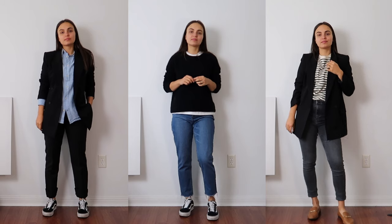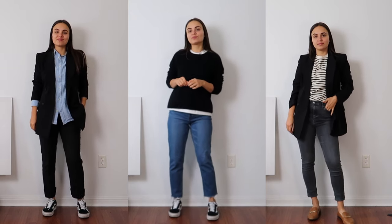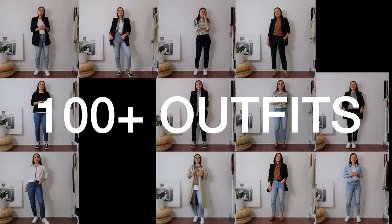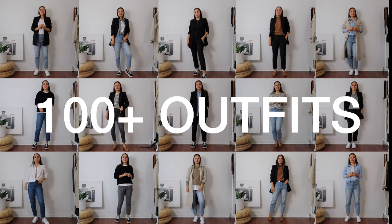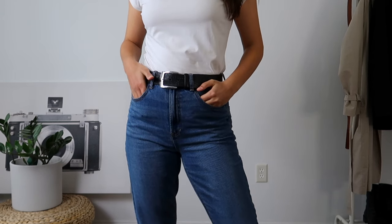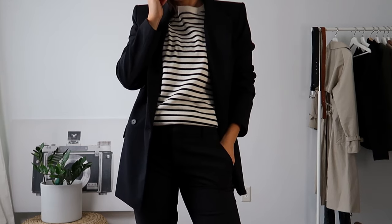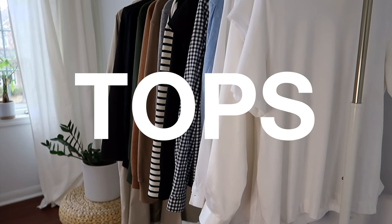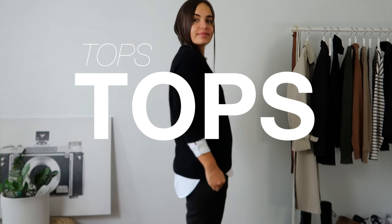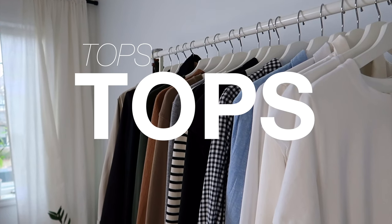to style your pieces. My year-round collection consists of 27 pieces, and just by using them, I can create more than 100 outfits. This is the power of a well-thought capsule wardrobe. Okay, let's see the breakdown of my all year capsule wardrobe. Let's start with tops, since it's the biggest part of my closet and the most important one when it comes to creating a versatile capsule wardrobe.